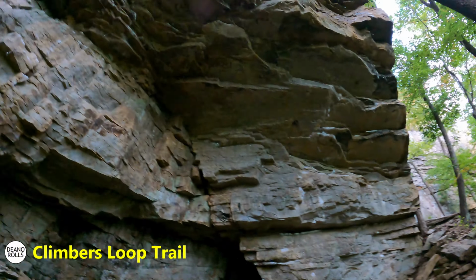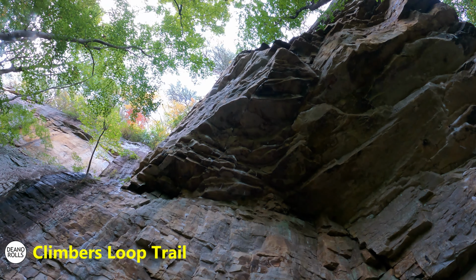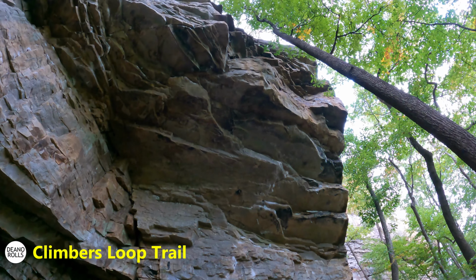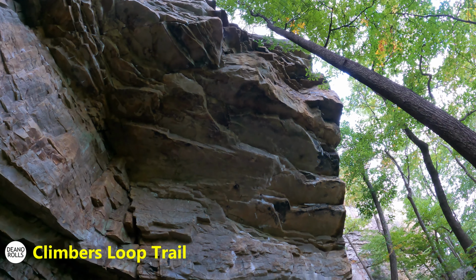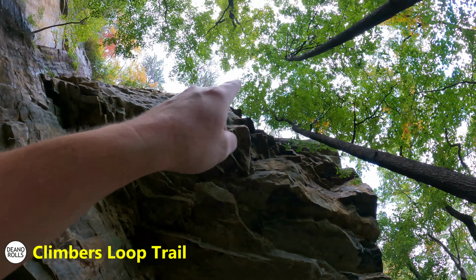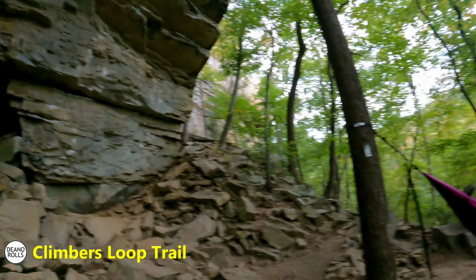So these guys actually do this. Guys and gals. They're contemplating this section, which looks really challenging. There's lots of cables hanging down. And going over sheer cliffs. Good luck.